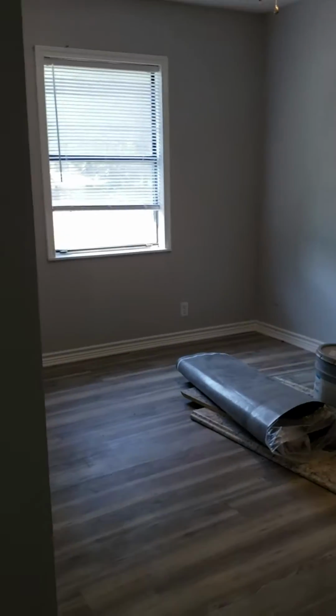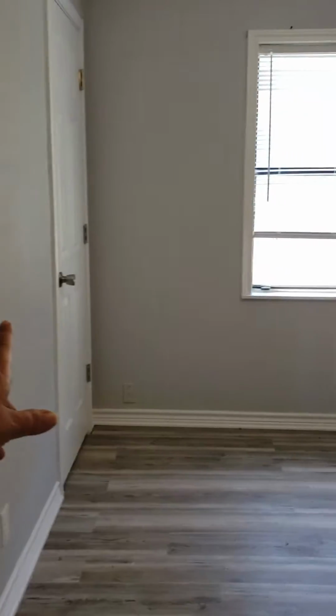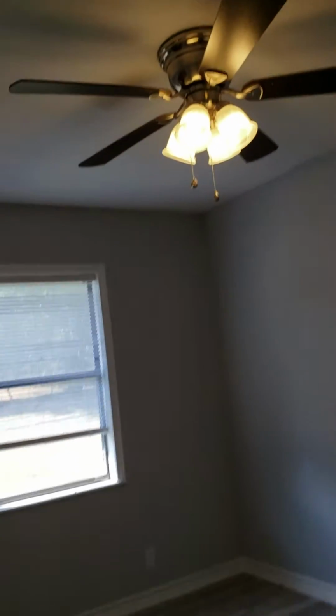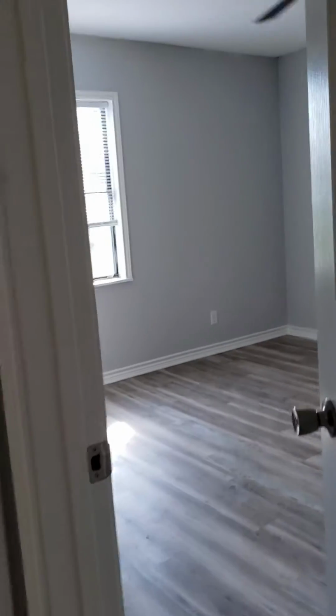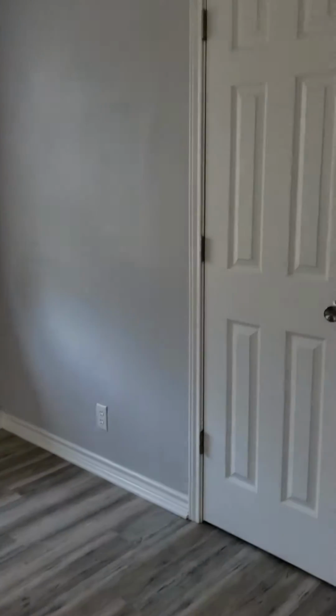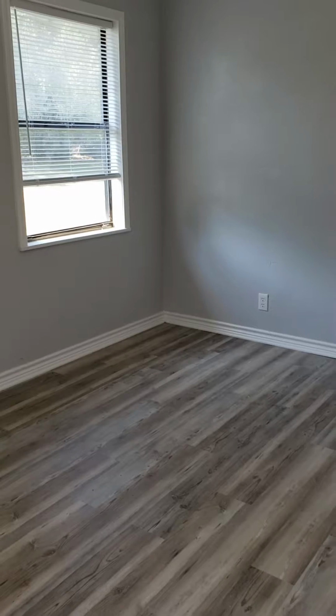This is one of the smaller bedrooms. It does have a closet over here and a view of the backyard. This house has all new ceiling fans, vinyl plank flooring, paint, doors. It's been completely remodeled. This is the master bedroom. Has a view of the neighbor's yard and the backyard. Has a closet. It's a nice size. Let's see if I can zoom out. I just cannot get zoomed out far enough. I apologize.